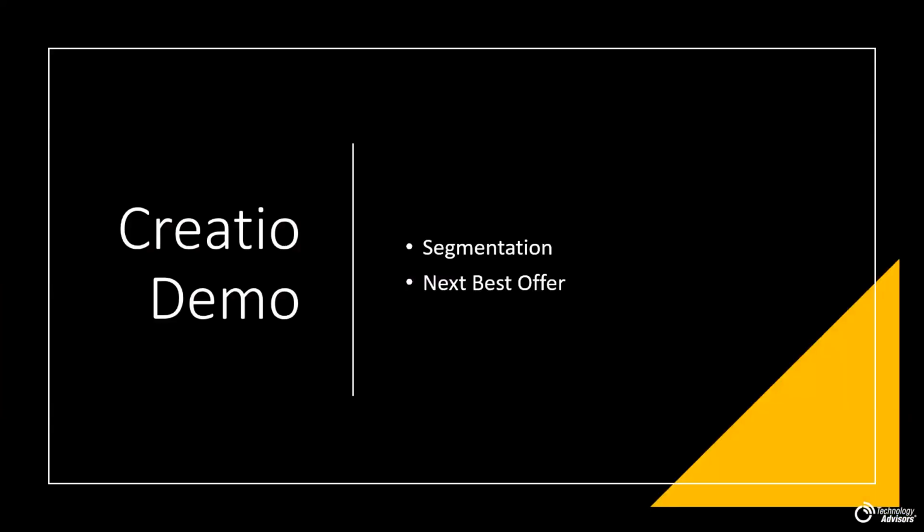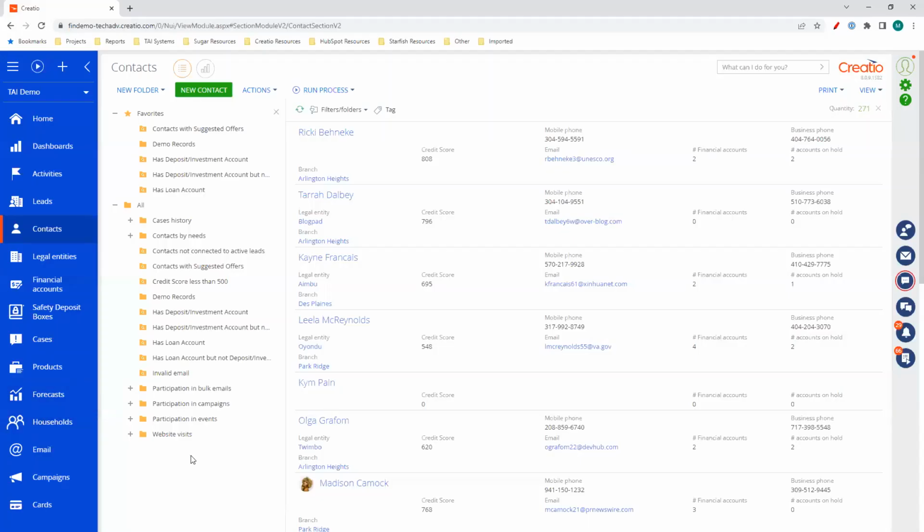I do want to go ahead and jump into my software at this point. I'm going to open up Creatio and talk about how Creatio as a tool can help with some of these things. So specifically talking about segmentation and the idea of the next best offer. What is the best thing that I should be talking with each customer about at any given point in time?